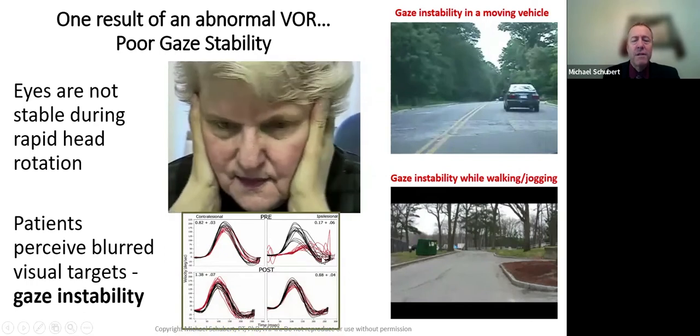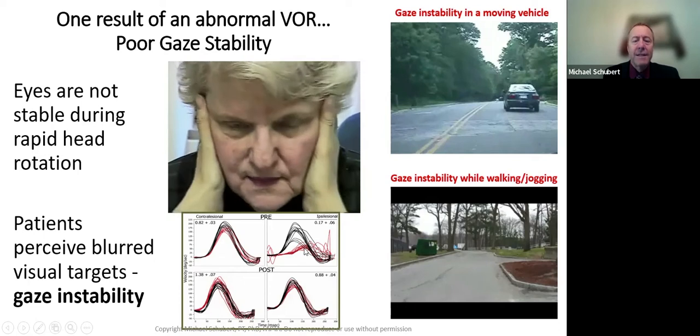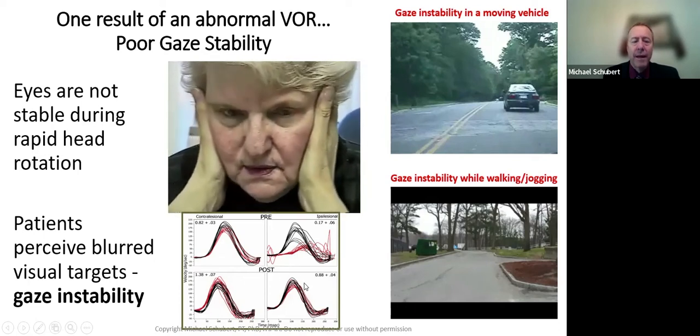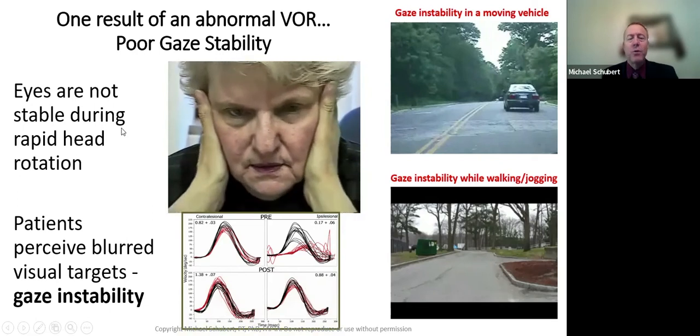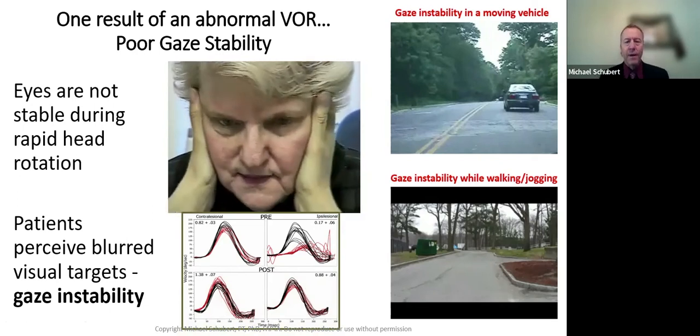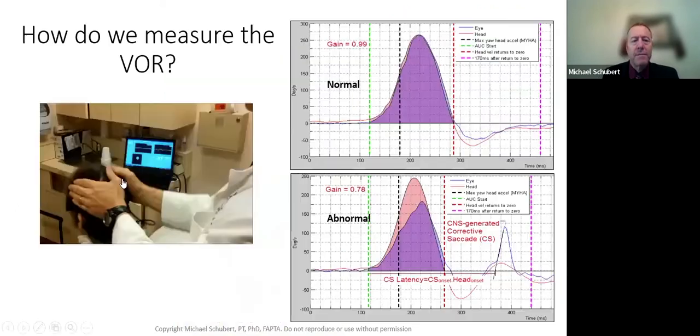But I just wanted to show that the red eye velocity here is abnormal, and then after some training, it's normalized. So these patients will report, the world blurs when I move my head and when I'm walking or if I'm turning a direction, and that's one of the symptoms.